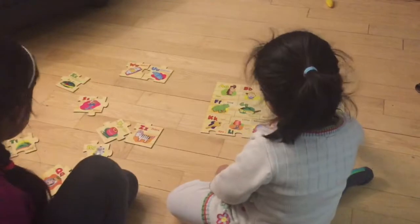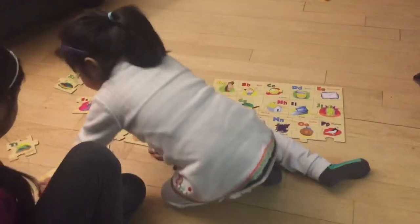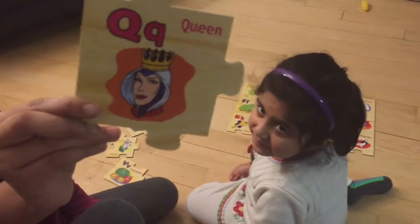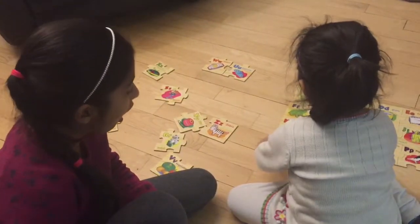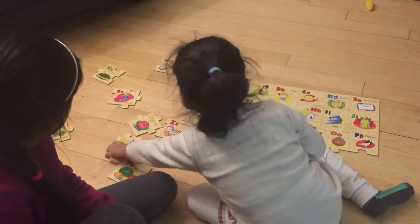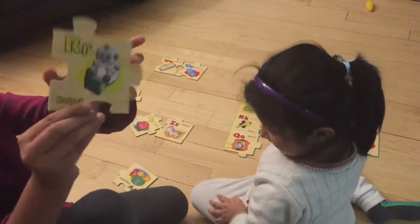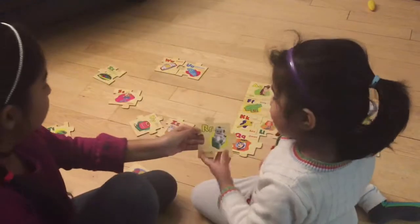Next letter. The next letter is Q, and it's for queen. Yeah. Q is for queen. Queen. The next one is R, and R is for robot. It's her robot. Yeah. Robot. R is for robot. Robot.